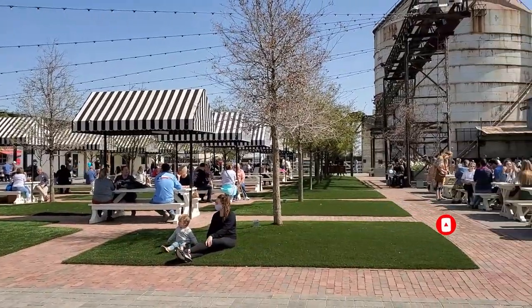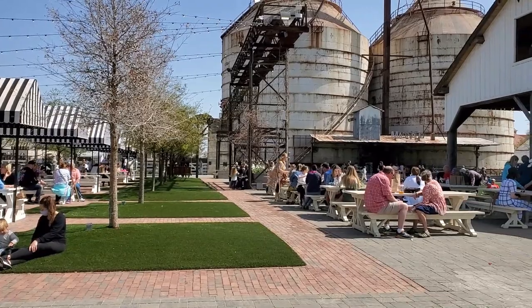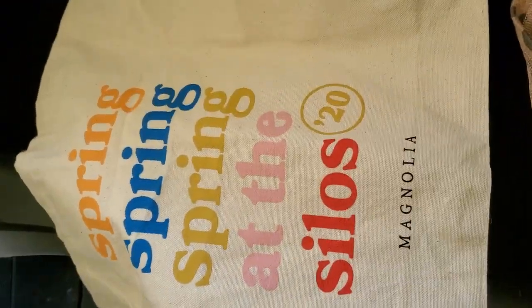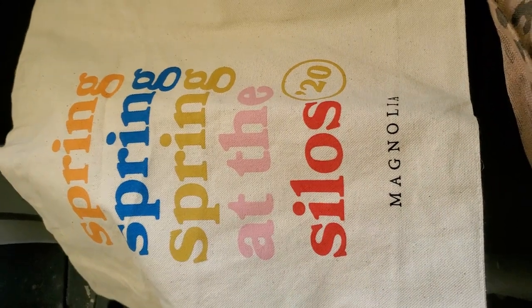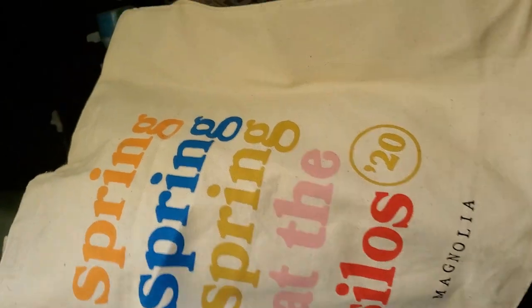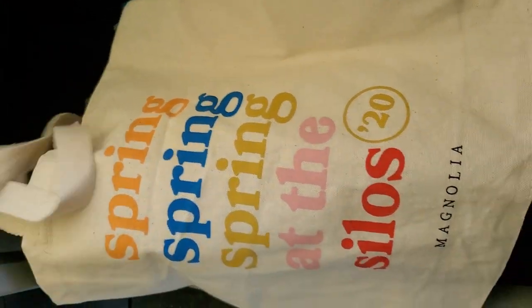Okay, so let's get started. Okay, so now we are ready to leave. I'm going to show you my bag with my cute Spring at the Silos bag from this event from last year that sadly had to be canceled at the last minute. But it's cute. So we are ready. So let's go.